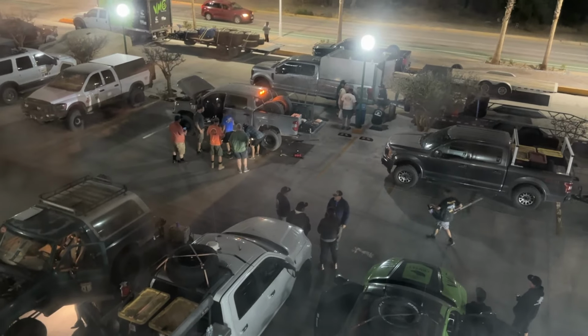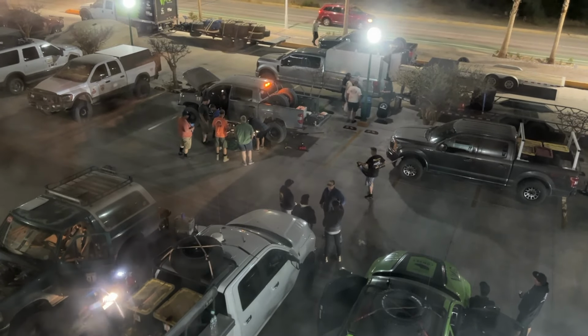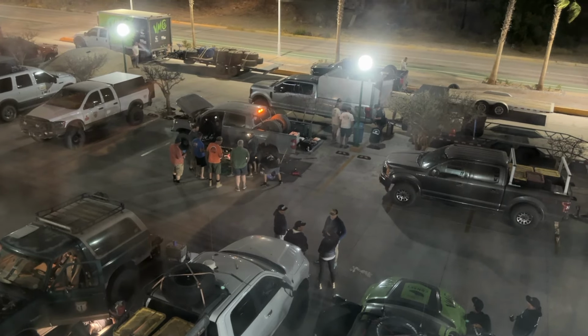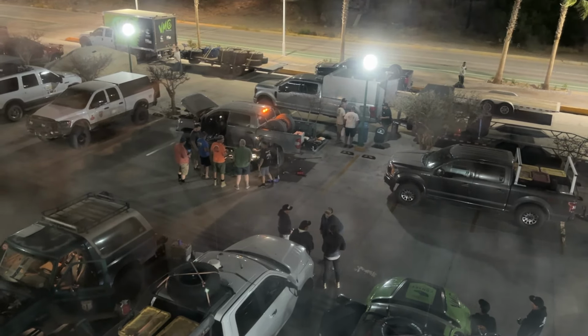The amount of effort people put in to fix these vehicles as they broke was amazing. The teamwork, the ingenuity, the mechanical experience of these guys that were on this run was unbelievable. And watching the camaraderie and everybody pitching in to help was amazing.